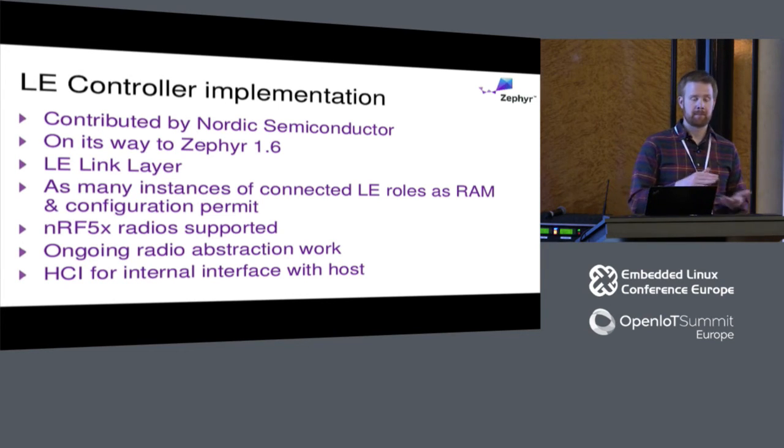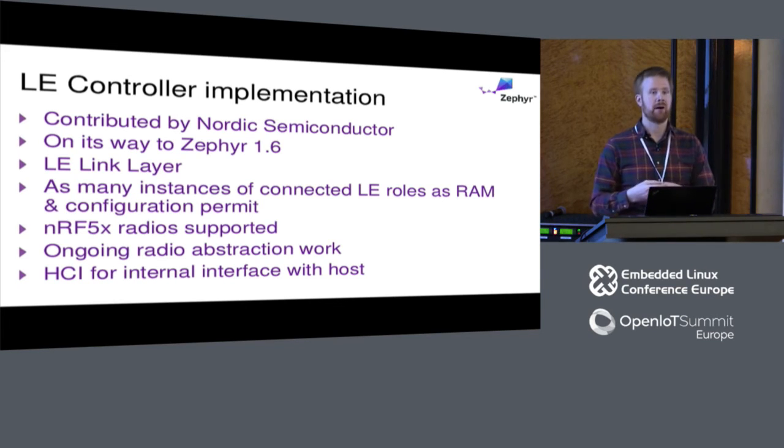And then since you would have the host basically running on the same CPU, we're still using HCI between the host and the controller, but there's no physical transport as such. So we have the network buffers that are going from the controller to the host, but from the host perspective, it doesn't really matter. Is it running on the same core, or is it running on another core over some physical transport?